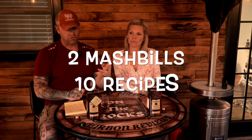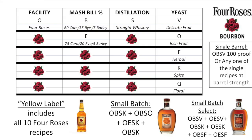Okay. So just for a quick rundown on what we just went over, there are 10 different recipes. There's going to be a 4-part identifier. It's always going to be an O. Then it's going to be a B or an E. It's always going to be an S. Then it's going to be one of the 5: V, K, O, Q, or F. And you can find all that on their website. So a lot of knowledge. It's a lot of knowledge.